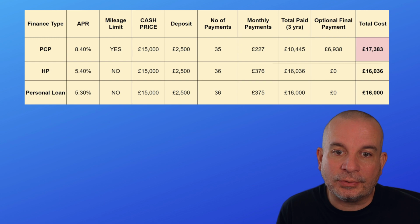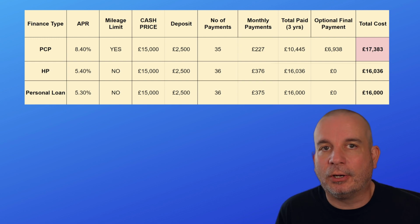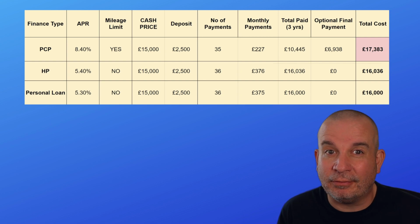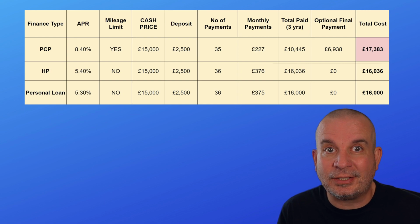Then finally, we've got a personal loan. Now, this rate on Tesco at the moment is quite good, 5.3%, but sometimes you'll see a personal loan's more expensive than hire purchase. And the reason for that is the personal loan is an unsecured loan.